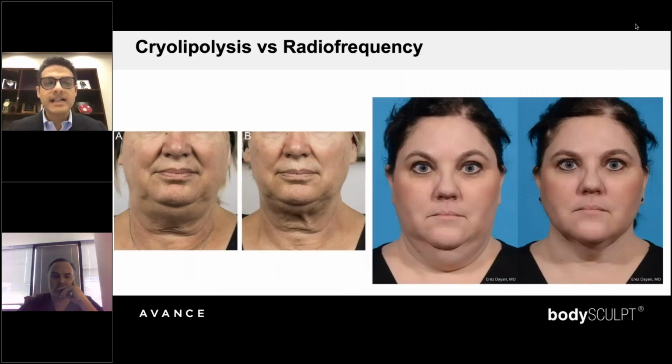Now, this is a side-by-side. Here on the left side of the screen, you can see a result with the cryolipolysis that I just showed, and on the right, you can see a patient of mine that had actually more fullness, but was treated with radiofrequency assisted liposuction. And the key thing here is, is the right side a perfect result? No, but we addressed the volume and we addressed the soft tissue laxity.